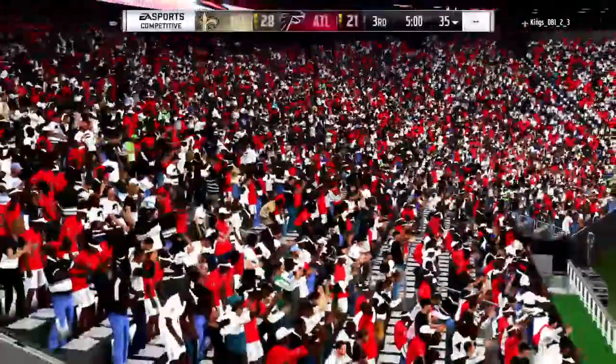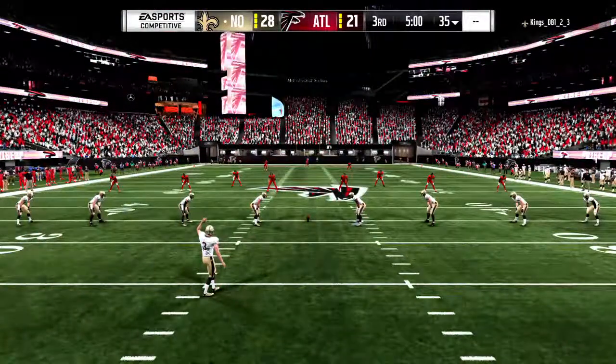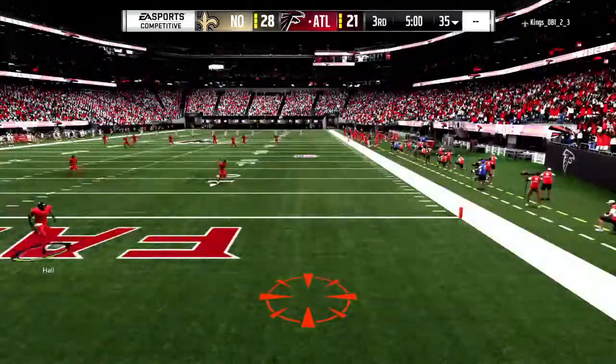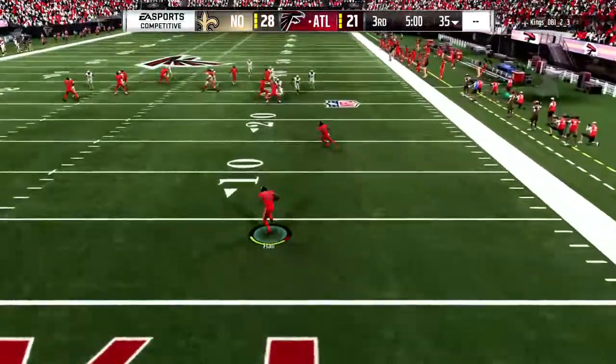2 quarters down. 2 still remain. We step aside. This is the NFL on EA Sports. It's been a shootout so far. We'll see which defense can make the adjustments as we get back underway in the second half. That'll be taken in the end zone.